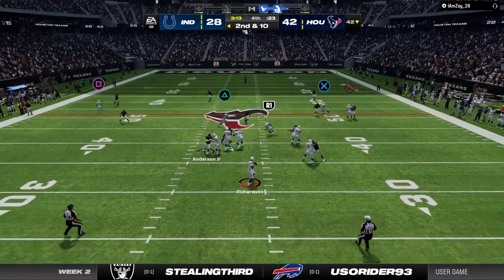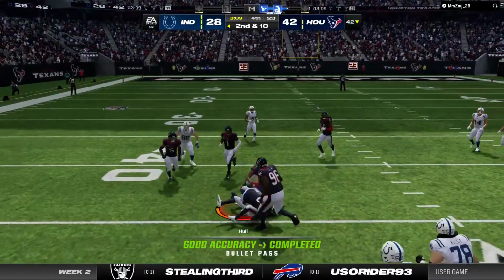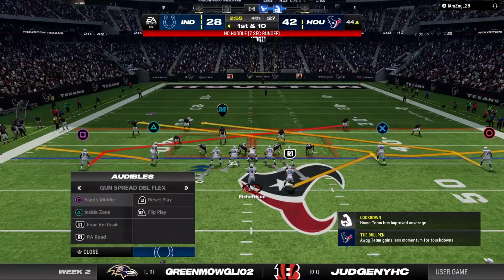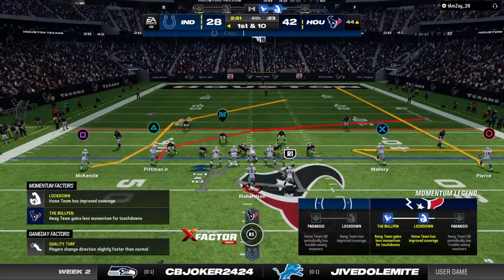Richardson back to throw it. He's going to hit his man out of the backfield, complete. And he's going to be taken down with another first down as the stop's made at the Texans' 44-yard line. First down.